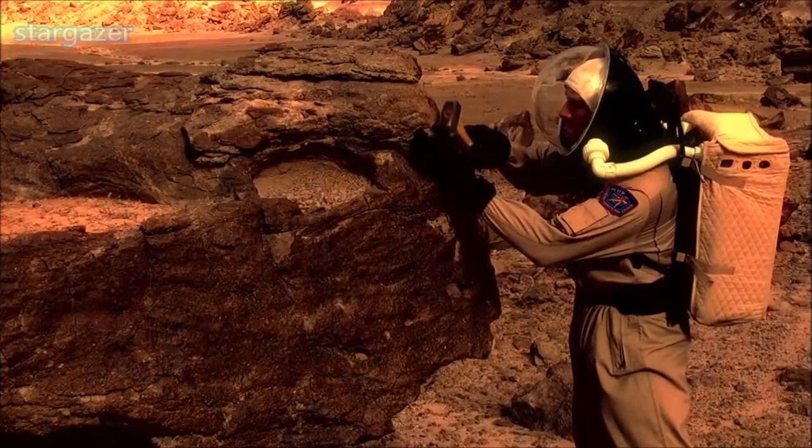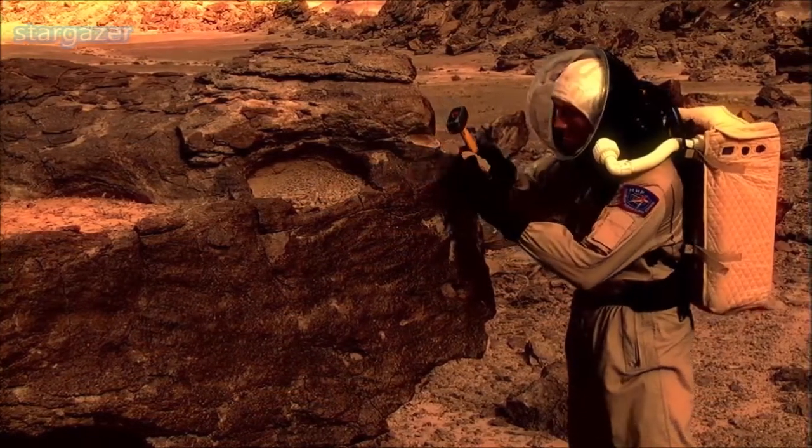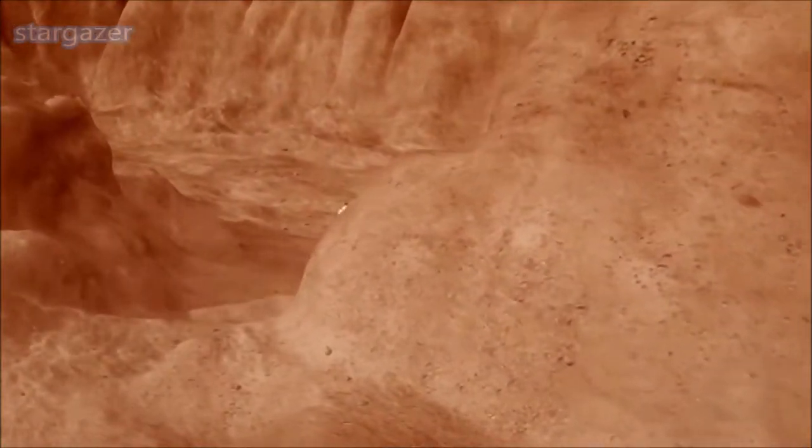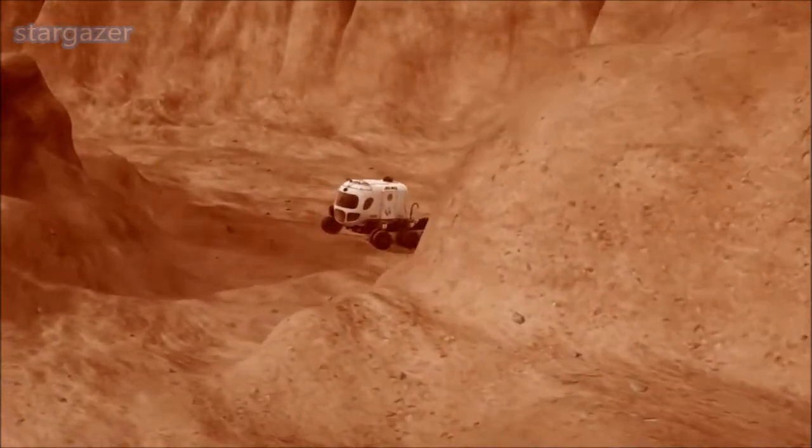Astronauts could use a whole variety of tools: hammers, hand lenses, spectrometers of various sorts, chemical analysis machines. There'd be probably some mobile laboratory on the rover that would use the materials that they gathered to look at the composition and so on.